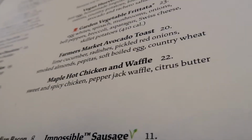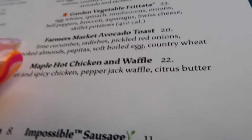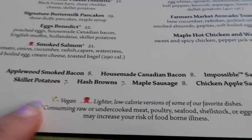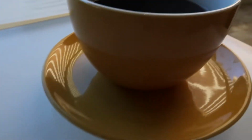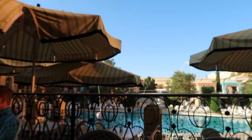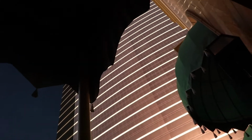Morning of day 4, we went back to Terrace Point Cafe since it's in our hotel, and it's honestly just so easy. You just go down the elevator and you're right there. I got the vegan French toast today to kind of mix it up, and I got some skillet potatoes with that. They did have to prepare them vegan. I made sure I noted that to the server. So if you're ever there, make sure you note that to your server if you get a side as well.